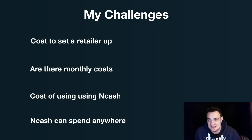The next thing is, are there any monthly ongoing costs for the retailer? Because this is another question that they'll have. Again, I couldn't find it because there was no real white paper about.